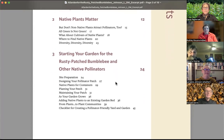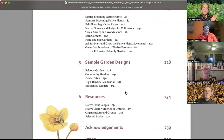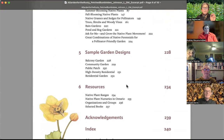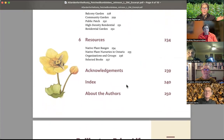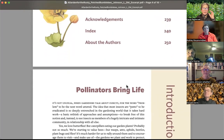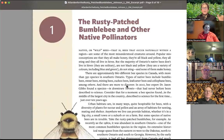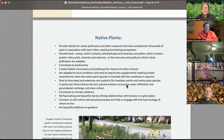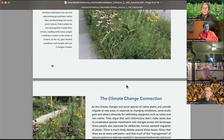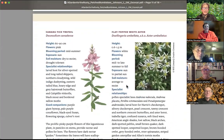Okay, starting your garden. Profiles of native plants, sample garden designs. That's a really good thing for balconies, community gardens, public patches, high density residential and residential garden. And then a huge list of resources. How many pages have we got in this book? Over 250 pages. This is the book that you want on your shelf. And so you can go to wherever this link is, you can ask me because I got it. It's public. And you can have a really good look at this book just in case I haven't convinced you already.